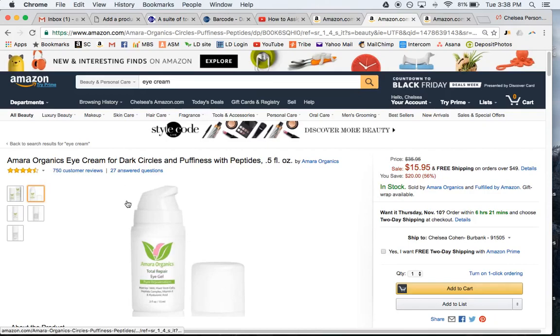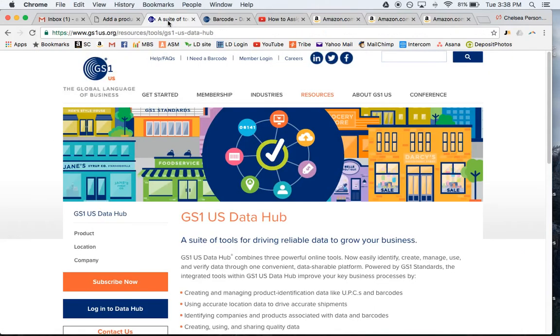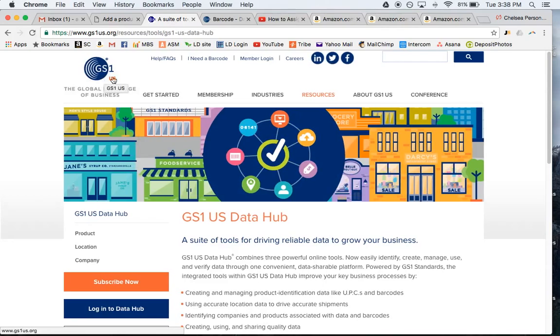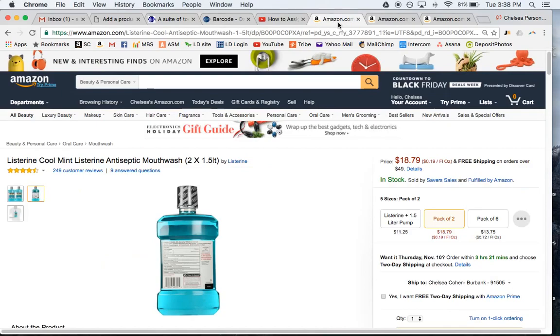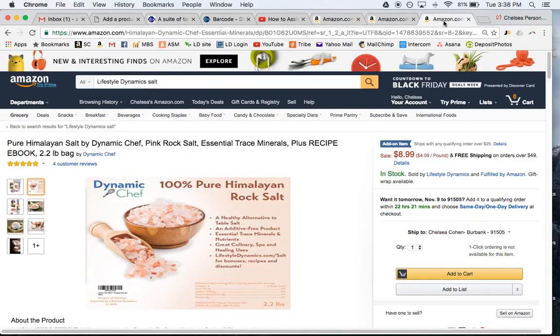You now know how to register your company with the GS1, how to access the data hub, and how to print your barcodes, and the different options between putting UPC codes on there or FBA labels, and why you'd want to choose one over the other. So that should be pretty much everything that you need to know to take the next step.